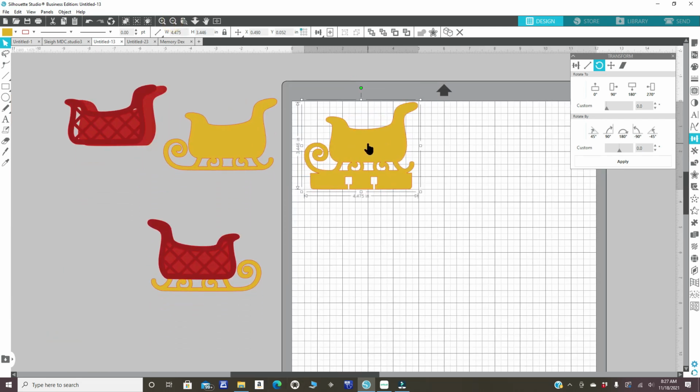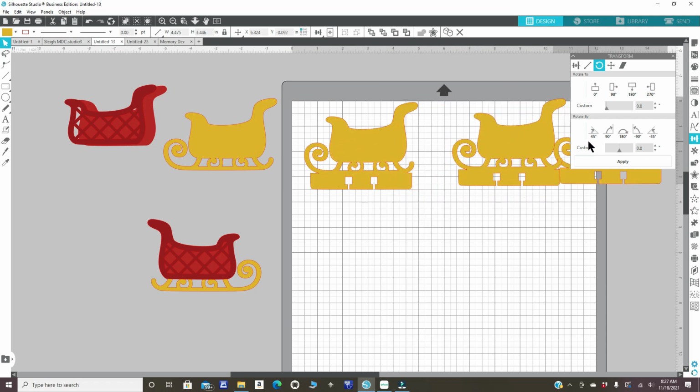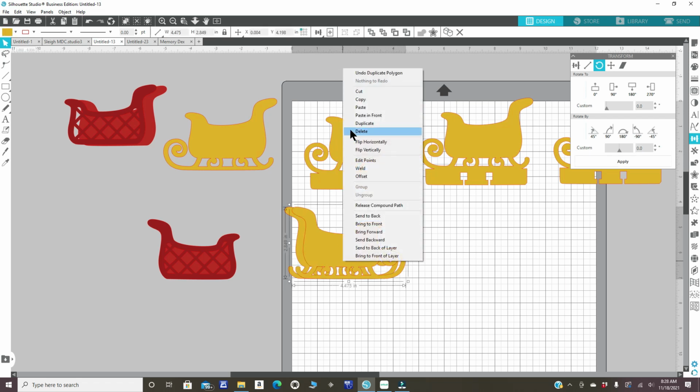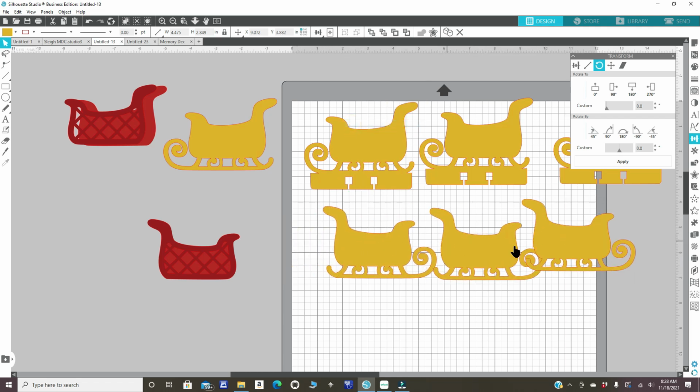We'll need 2 to 3 of these depending on how thick your paper is. I used 3 because my paper was not 110 pounds. So I'm just going to duplicate this 3 times, and this will be from the cardstock. And then I'm going to take this sleigh. This is the front, and I'm going to duplicate it 3 times as well. So those are our cardstock pieces.